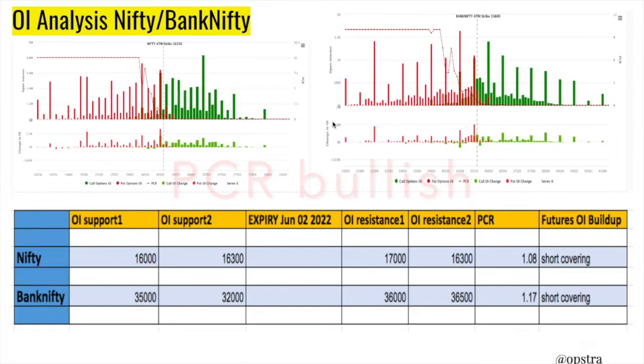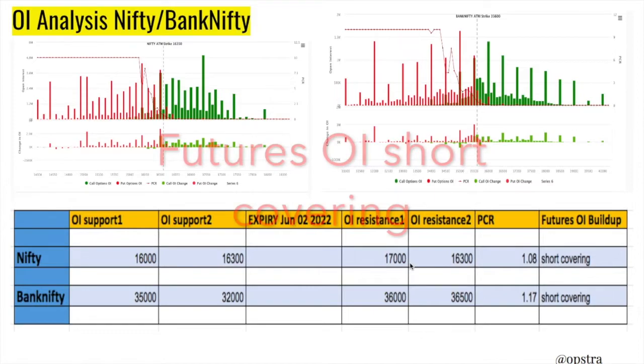options data. You can clearly see that Bank Nifty is clearly bullish with the highest number of put writing projecting out, but in Nifty there is some slight difference between the highest put and the call. Slightly bearish, a slight difference is there. You can see, we cannot say it's bearish. Look at the levels 16,000 and 17,000. So the option writers are seeing the highest support and resistance. 16,300 itself is where the highest put and call are both written.